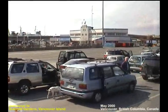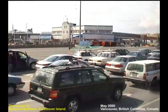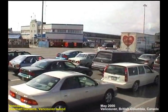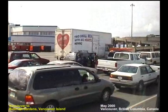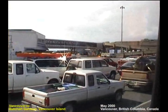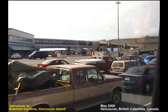To the fact that you're the last one standing there and the ferry's leaving. So do keep an eye out. They do make an announcement to get you back to the vehicles. Your key word that you're listening for is Victoria and Schwartz Bay in the announcement. There are ferries that go to other places here. You want the announcement that is for ferry.